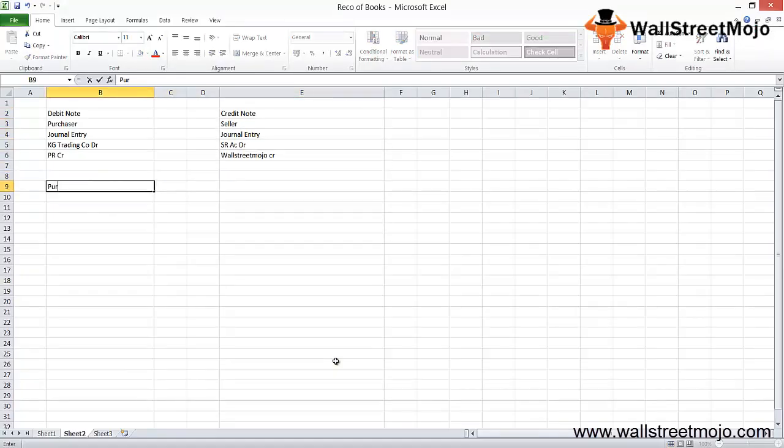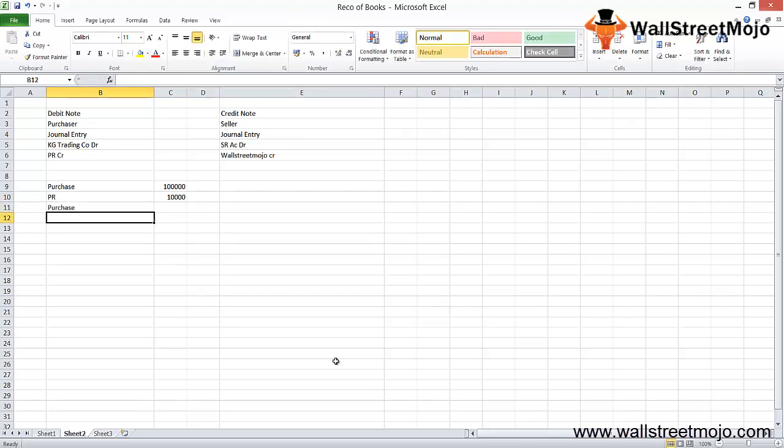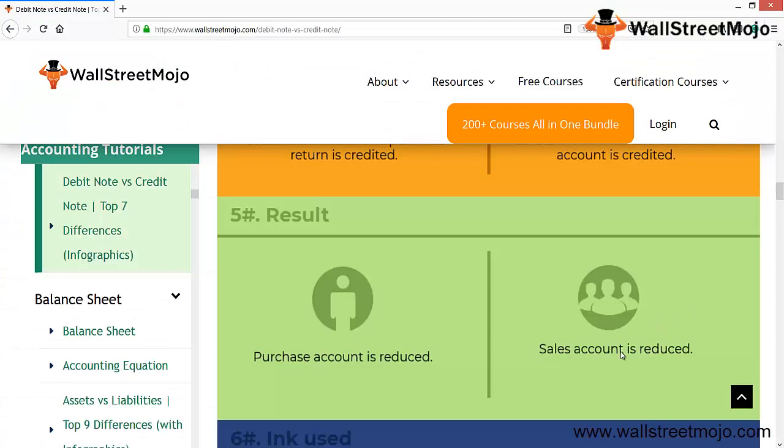Let's say you have purchased goods from the seller, that is, from KG Traders. Let's say you have purchased $1 lakh of goods and there are goods which are defective. That means purchase return. So those goods amount to 10,000. So your final purchase should be recorded at 90,000, right? As simple as that.